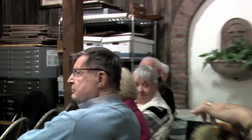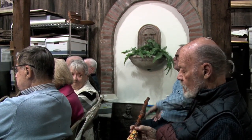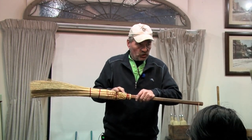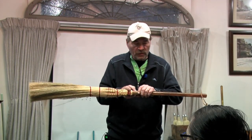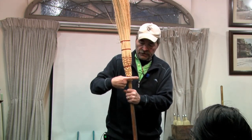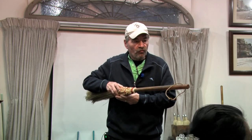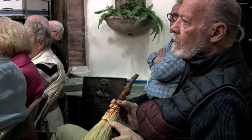You had a question back there, sir? Yes, in this one, I notice you have a nail down here. Does that go actually into the handle? Yes. What I found, the first couple that I made, and this is a good one because you can actually see the nails, I used to use wooden dowels. One would go here and one would go here. You create two different crosses, basically, this way and this way. Is this glued on then? No, it's just held by the binding and the nails.